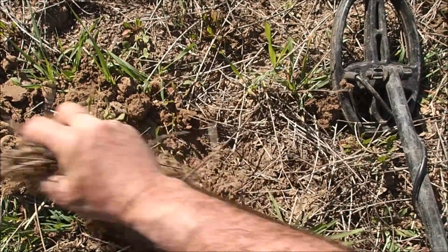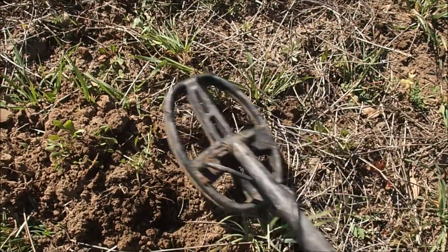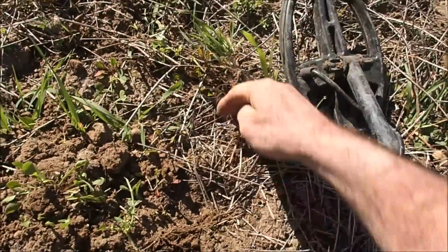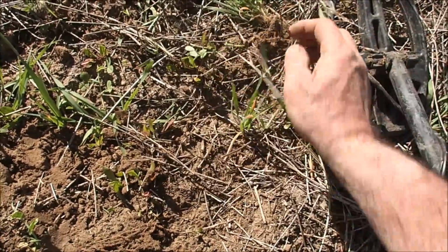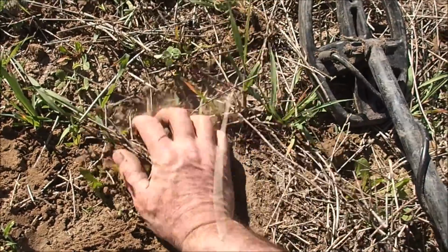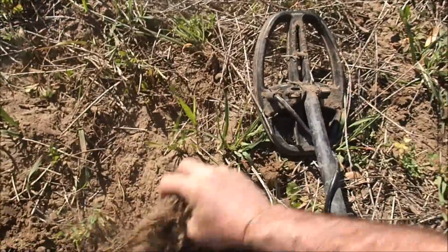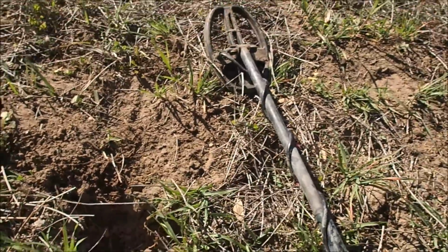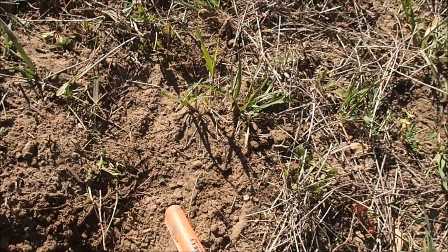One thing we do find a lot of are buckshot. But I don't think it's a buckshot because it's too high. And that's kind of weird though, isn't it? I don't see it. It's got to be tiny. Don't make me get my pinpointer out. I guess I have to get the pinpointer out. Hold on. Probably a small button, if I had to guess.